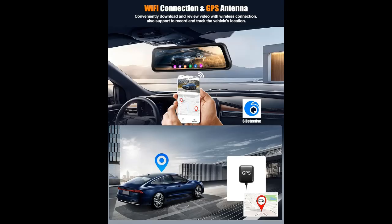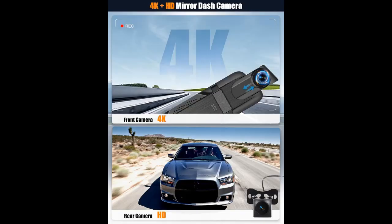Easy to install and set up. The 9.66-inch size fits perfectly over the rear view mirror of your car, making it easy for you to install the camera on most models on the market. The accessories are simple and easy to install, which will save you time.